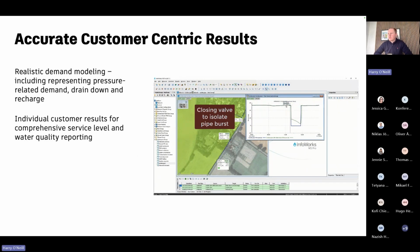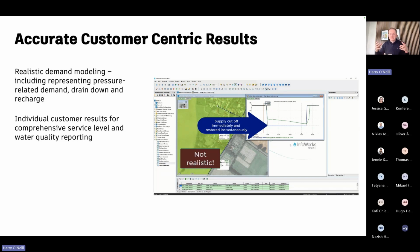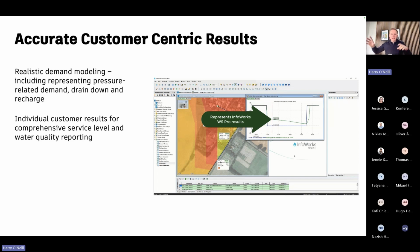So we get customer-centric results as well. It allows us to put in some critical data around the type of customers that we're serving with our water, and to ensure that service levels are where we want them to be. So we can have a look at pressure. We can have live data coming in as well to feed into this, so we might have various pieces of sensor data that come into our system.